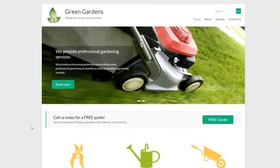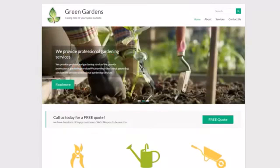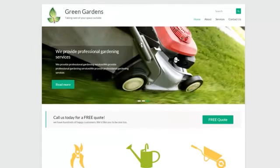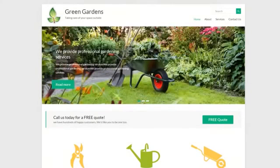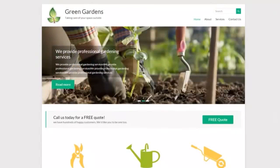Okay, so we've got the WordPress website up in front of us now, and this is the website that we're actually going to be designing today. As you can see, it's for a company called Green Gardens, taking care of your space outside. It's actually for a fictitious garden maintenance company. And hopefully you agree, it's a really nice fresh looking site. It's a pretty cool theme, and as I said before, it's a free theme, so we're going to show you how to set all of this up using WordPress, and it should be pretty straightforward.